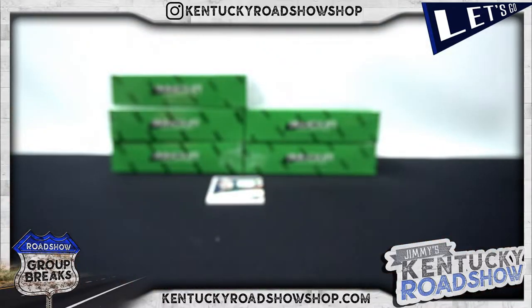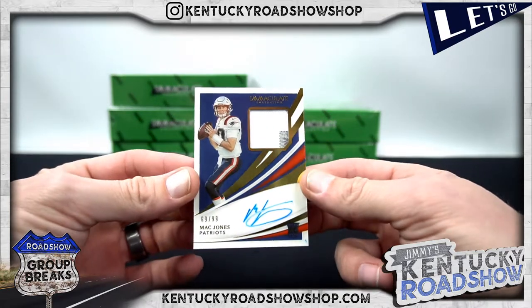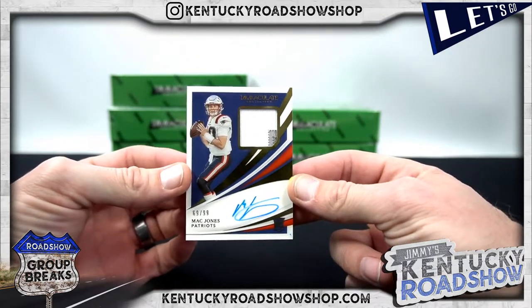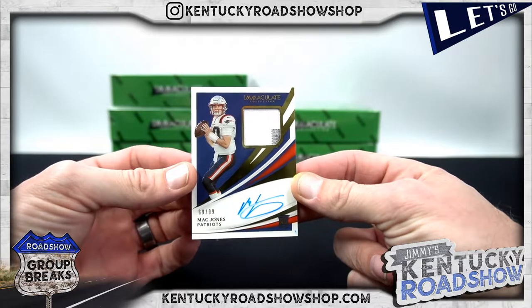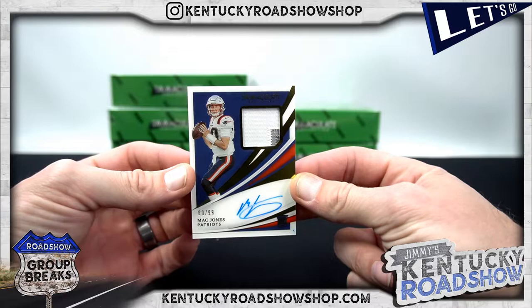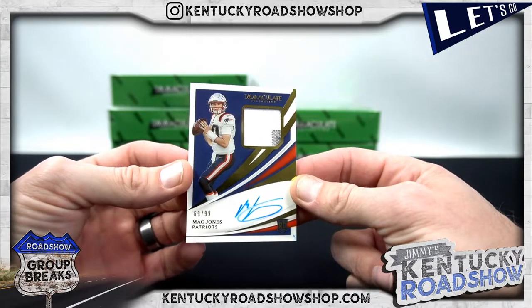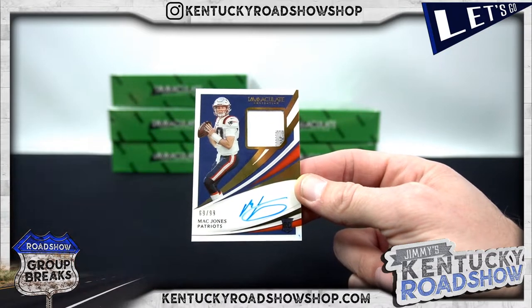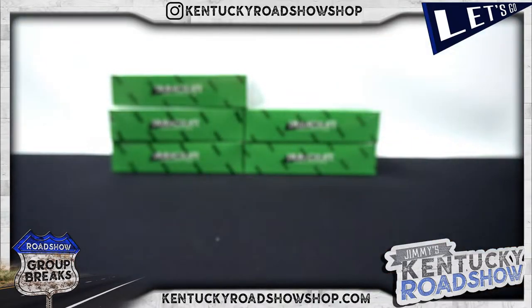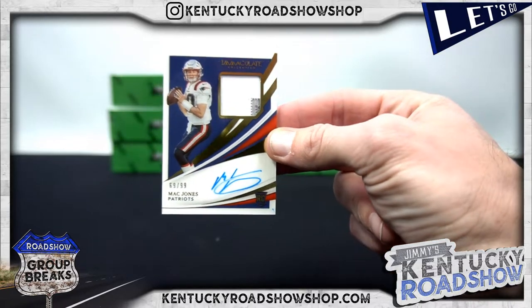Somebody owes me dinner. Acetate to 99, Mac Jones, baby. Boom. Patriots in this one, Aaron Fisher. Nice hit. Got a little ink down here. I don't know what happened.